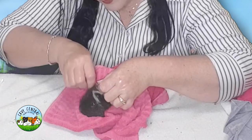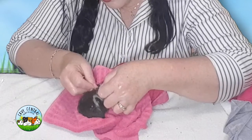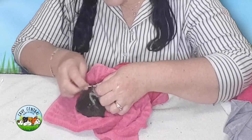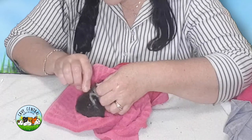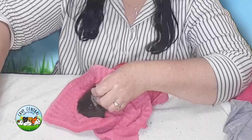These little guinea pigs were treated, as I've mentioned, 5 days ago. So they're well on the way to healing now, which is great. And it's really, really sad to have animals come in this way.